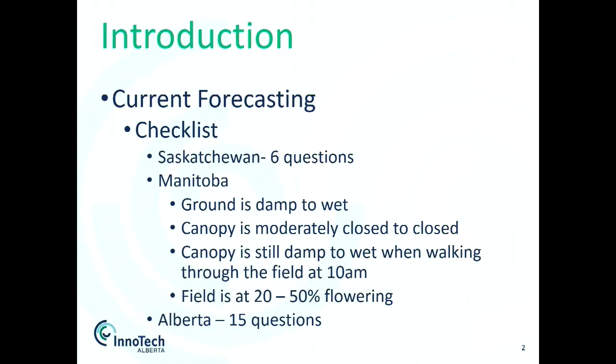In Manitoba, you have the following conditions to evaluate. Ground is damp to white. Canopy is moderately closed to closed. Canopy is still damp to white when walking through the field at 10 a.m. I'm always amazed by how accurate things can get. So if you go to Manitoba, you land up at a farm field, you see all the farmers land up before their field at 10 a.m. and ready to walk through their field. And the field is at 20 to 50% flowering. If you meet all these conditions and you have apothecia in your field, you need to spray.